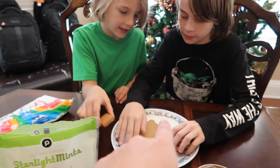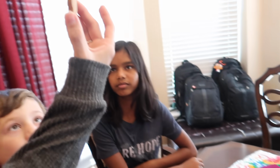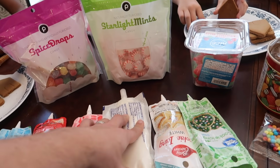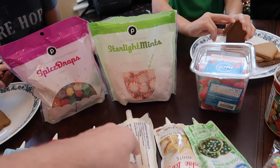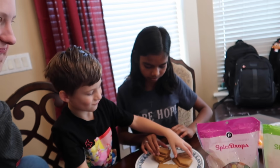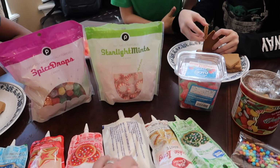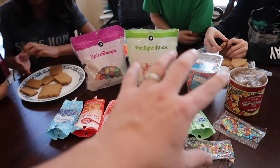Caleb, this is your base. It's what you build your walls on top of. You have your special royal icing, but it's a harder one that's meant to actually stick the walls together, like it holds them tighter. Mom is going to help you with that one because it might be a little complicated. And then you guys are mostly in charge of the decorating.